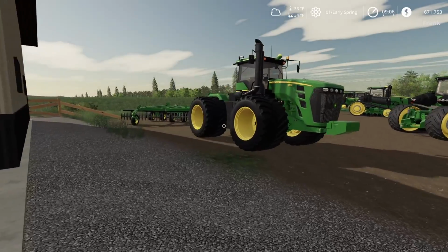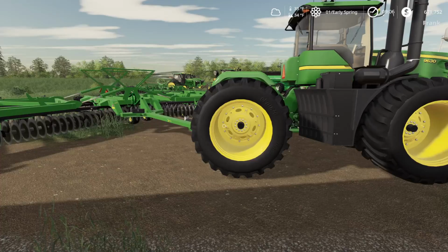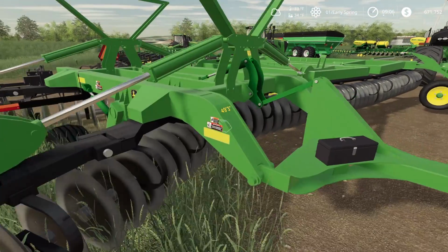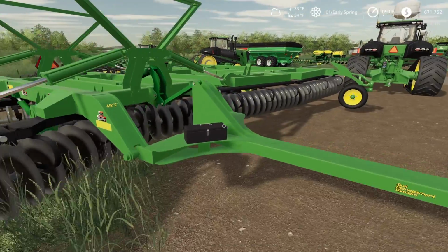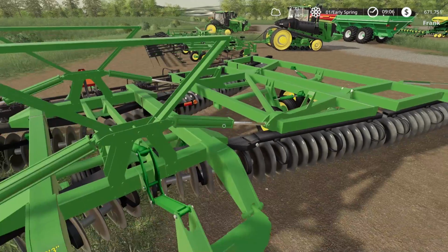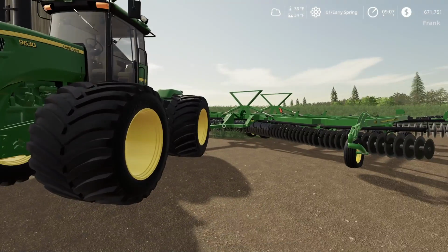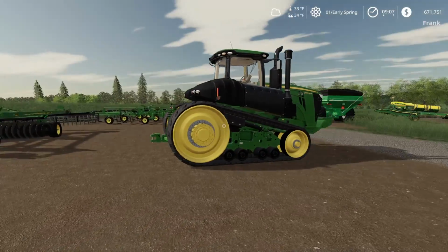It looks like there's a 9630 over here with some pretty wide Goodyears and a brand new cultivator, looks like. A little 49 footer. It's pretty nice. This combination's probably not going to be in our wheelhouse. But maybe a new cultivator or a disc or a plow maybe.